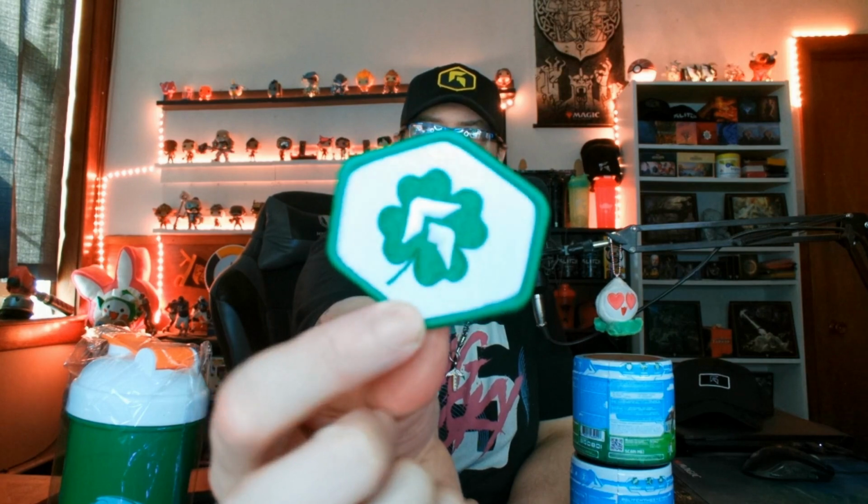Okay, so first things first, though, we have this great limited patch. Look at that. See, now I feel bad because this is green. These are not green. Okay, so let's get this on the other hat. Looks almost like a Celtics thing, like a Boston Celtics thing. Look at that. Oh, that looks good. Actually, that looks like a Celtics thing. I love that.